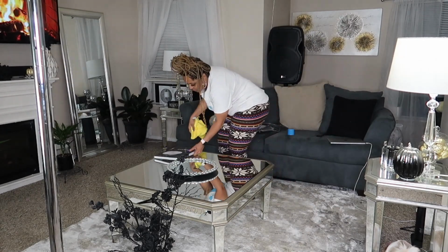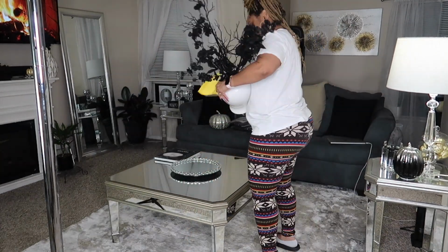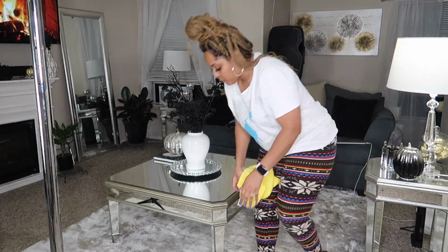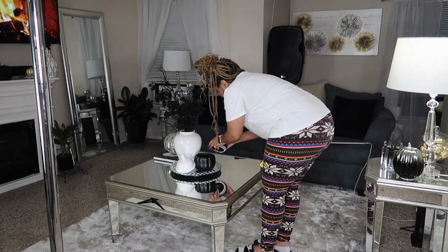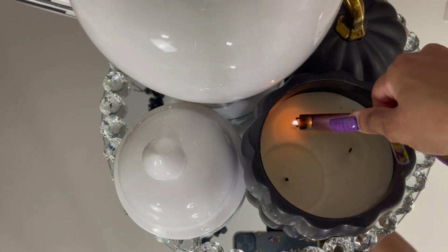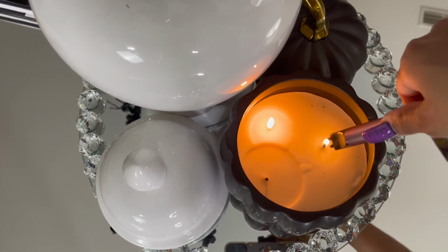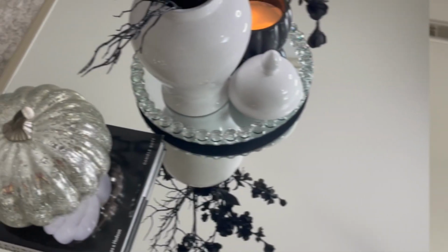Now I'm just going to wipe down everything and place it back onto the table. Now that I have it all set up, I'm just going to go ahead and light my candle. And it's a pumpkin shaped candle, but not the pumpkin scent. And that is that.